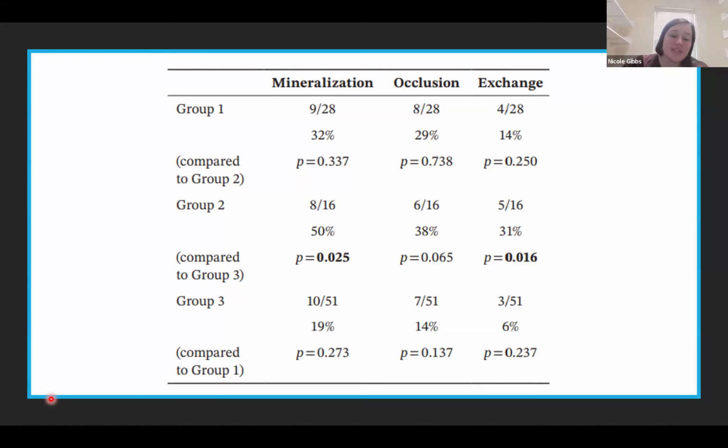For them, there was no difference between group 1, which was saline, and group 3, which was the EDTA group. There was, interestingly, a difference between group 2, which had the saline and the EDTA, and group 3, which was just the EDTA. They also did not have a difference in the actual percentage of occlusion between groups.